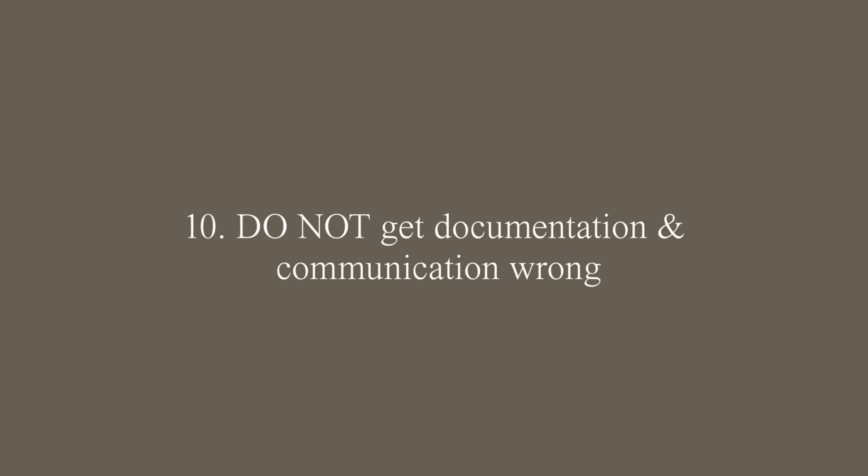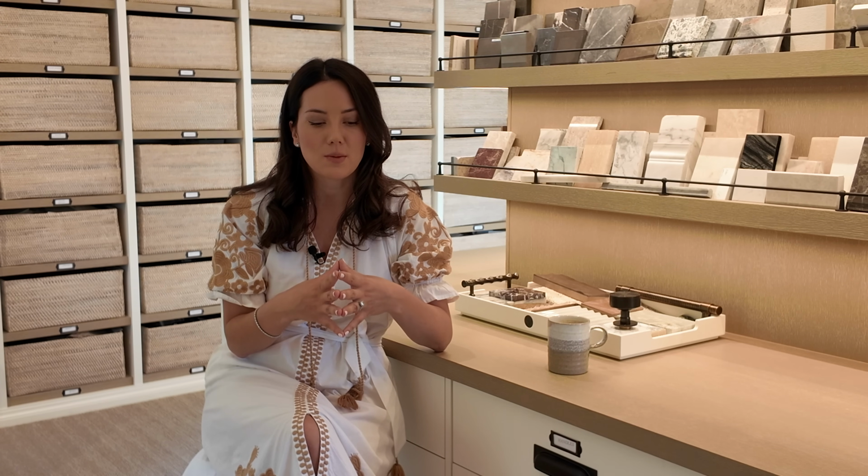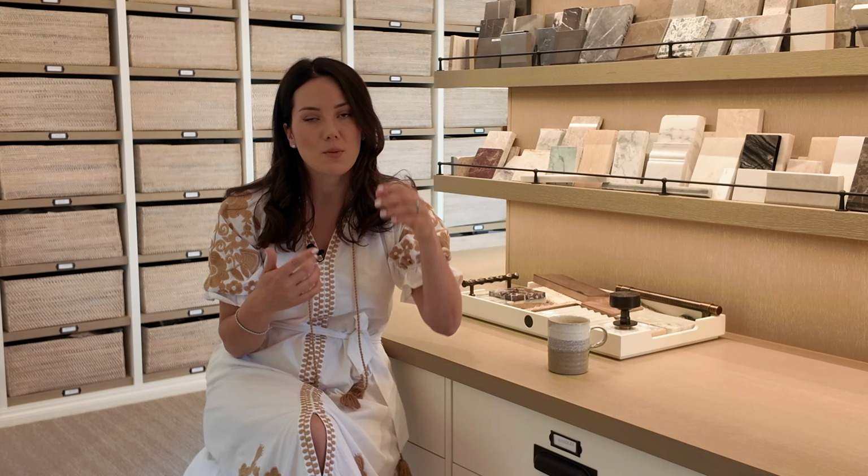Number 10, and it's not the most exciting thing, but it's probably the single most important mistake that you could make on your project, is not getting your communication and your documentation right. As a designer, you have a huge amount of liability, and it's really important that you carefully document everything that you communicate with your client, your suppliers, and your contractors. For us, when it comes to communication with a client, often we'll be communicating with them on WhatsApp or phone calls. Always have a clear line of communication, so you follow that up with emails, we'll send file notes.